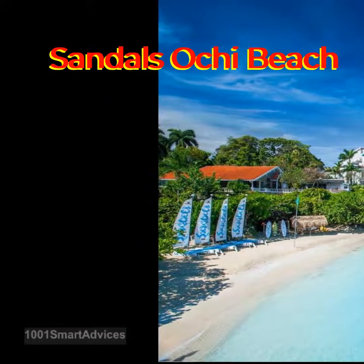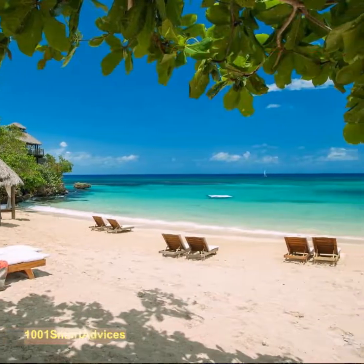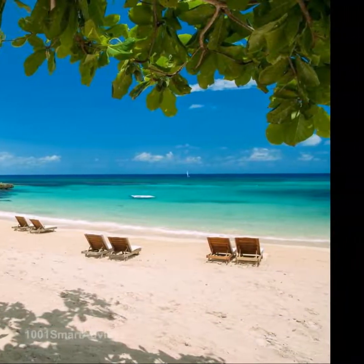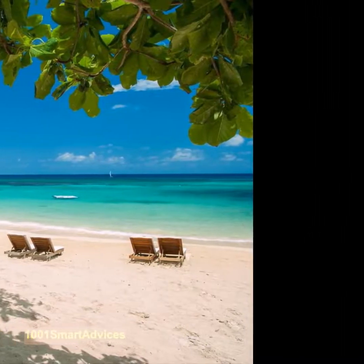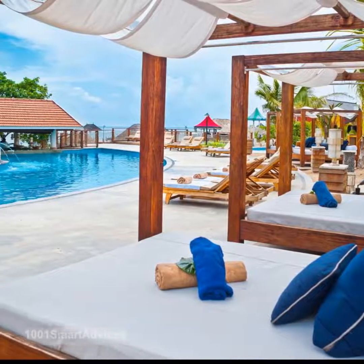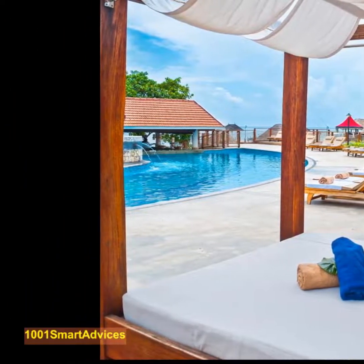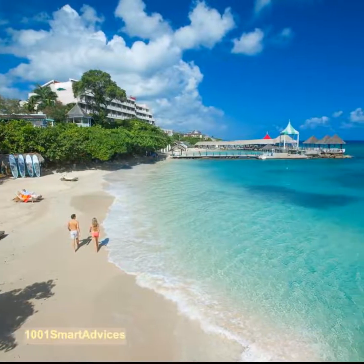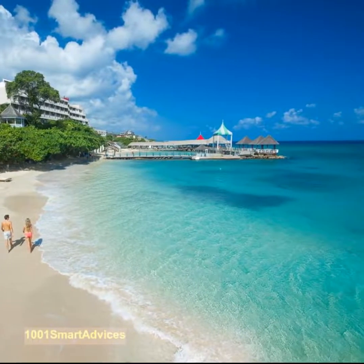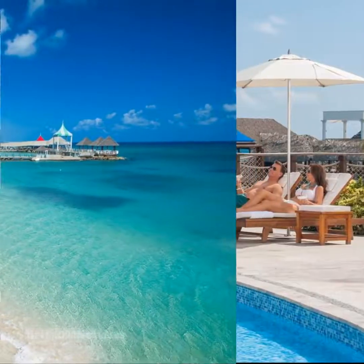Sandals Ochi Beach All-Inclusive. This is an accommodation with a restaurant, free private parking, an outdoor swimming pool, and a fitness center that is situated in Ocho Rios, a 4-minute walk from Ocho Rios Bay Beach. This property's amenities include a garden, a common lounge, and a bar. For visitors' convenience, the establishment has a front desk, room service, and currency exchange.